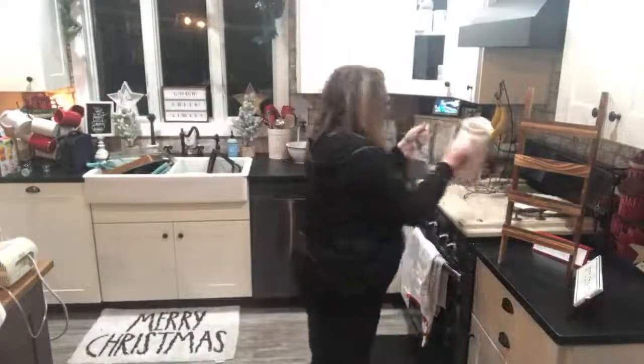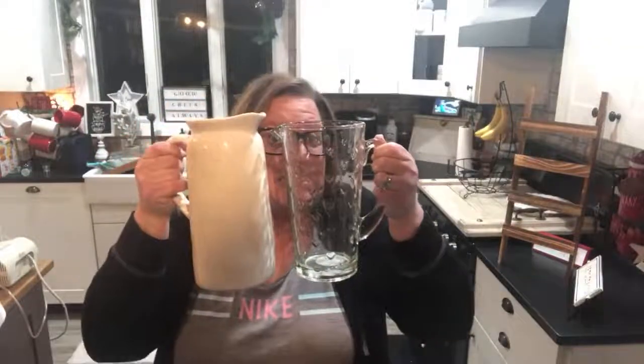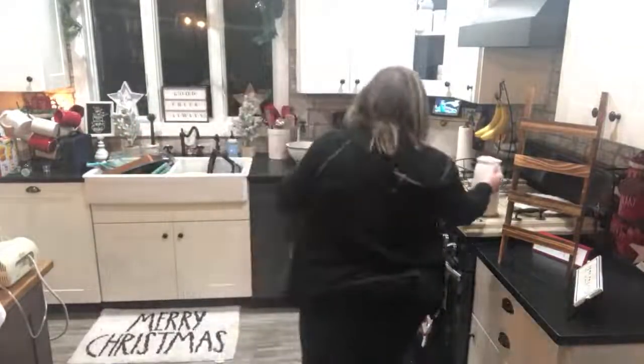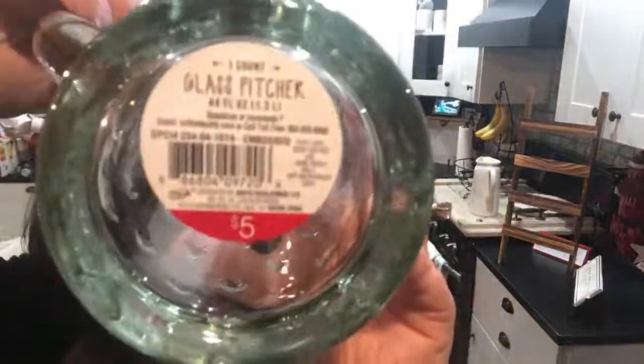Here's the Ree Drummond pitcher, and here's the heart pitcher next to it. So it's a decent size, you guys. I think it'll probably hold the same amount. So this pitcher, the DPCI on it is 23404-1019. Look what I found. You can't see it, they're so tiny. It's so hard for me to put up for you guys to see. 23404-1019. This was $5.